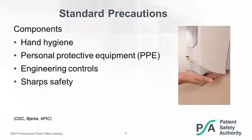The term standard precautions appeared in 1996 in the CDC's isolation revisions. Universal precautions and bloodstream infection precautions were combined to form standard precautions. Standard precautions apply to all patients receiving health care, regardless of their diagnosis or their presumed infectious status. All patients are on standard precautions at all times, patients or residents.